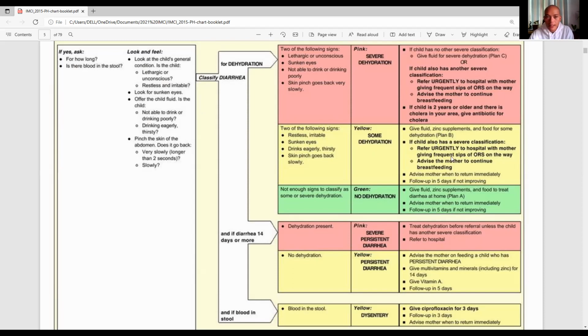Plan B, makikita nyo later. There are different plans also dun sa different parts ng IMCI natin. Not enough signs to classify. There are no dehydrations. Based on the assessment, wala. Walang yung skin return niya. Not restless, irritable. Okay, so there is no dehydration. Lagyan lang natin ng zinc supplements and vitamins.